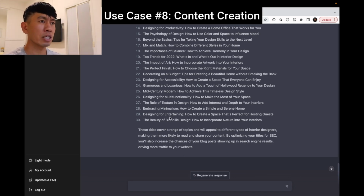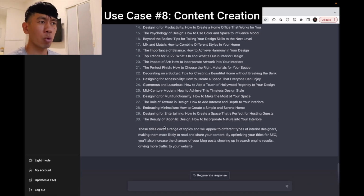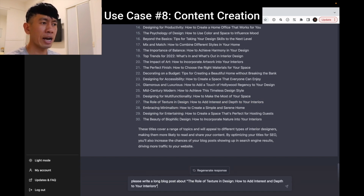The 8th use case is to use ChatGPT to create content. I can pick one of these blog post titles and ask ChatGPT to write the blog itself. I can just say, please write a long blog post about, and then I insert the title. I can tell it to write it in a certain way. Please write it in first person and make it sound approachable and compelling. I can also say, please share a few examples as well.